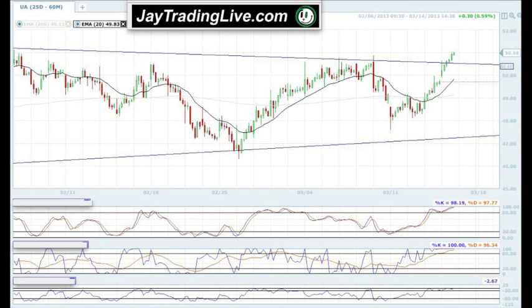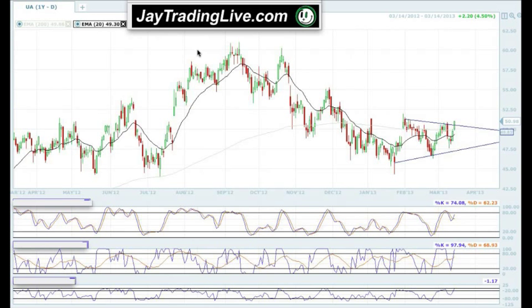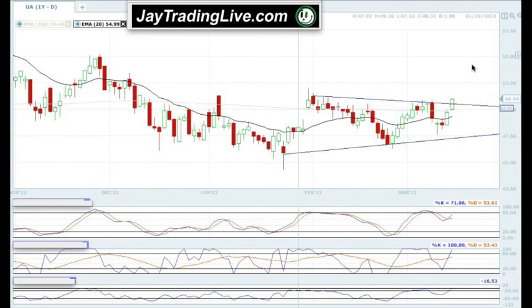Let's go back to the daily. Anyway, just a really strong looking setup there. You've got three of your indicators hitting, and you've got your chart and price action showing a really nice trade setup.